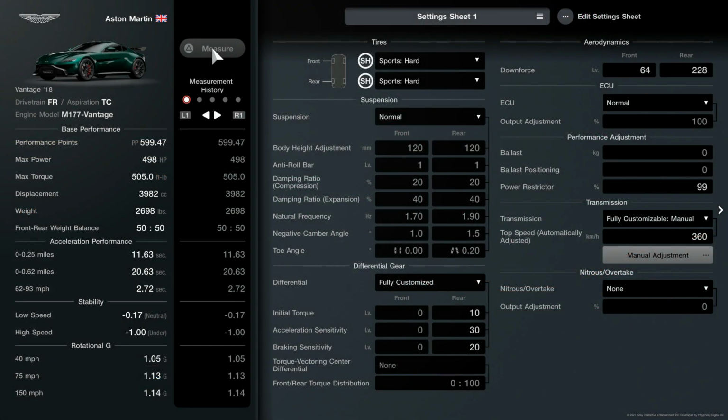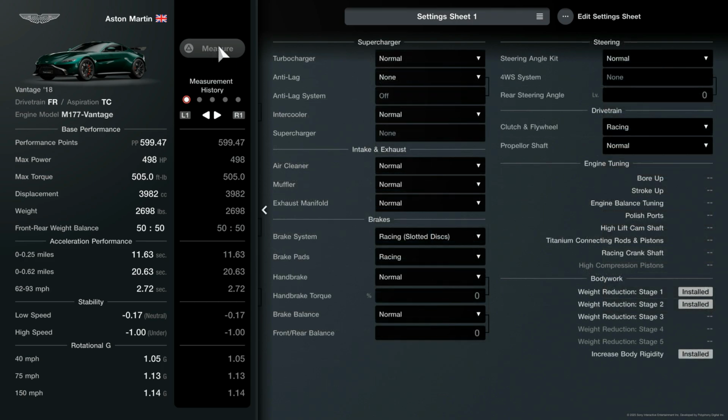So here's a quick look at the particular build. Nothing too crazy here. I got the standard sport tires. I got the fully customized differential. Went ahead and fixed the downforce, 64 to the front, 228 to the back. Power restrictor at 99 with a fully customized manual transmission. Here's a look at the second part of the page. We got racing brakes and brake pads, racing clutch and flywheel. Brake protection stages 1 and 2, increased rigidity, and that's going to be it for this build.